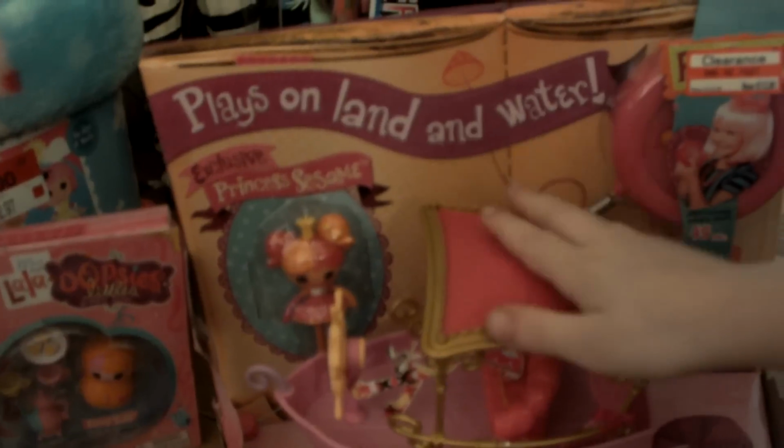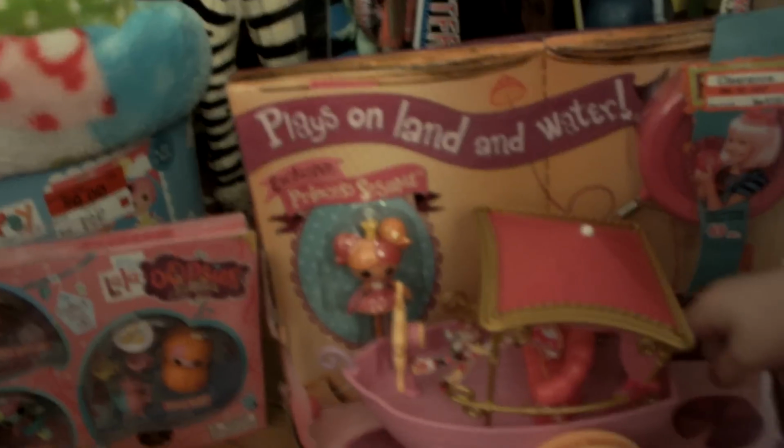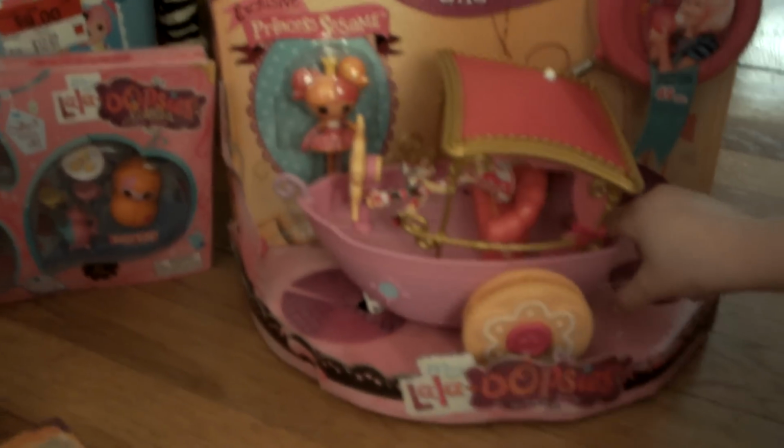But anyway, we also got the Oopsy boat for only $13.98. You have to have 5 seven baddies, 5 double A, I believe. And the back of the seat here, it has the button right here.